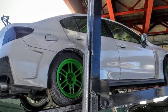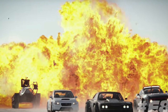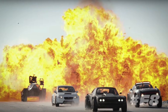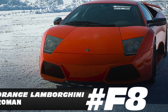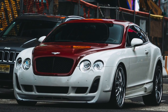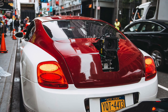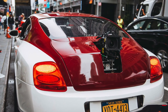This white STI has been shown with an explosion, which apparently is the largest explosion in the history of Iceland. And also in this scene, there's an orange Lamborghini Murcielago, which makes sense since it is all-wheel drive. My guess is my homeboy Rome is going to be driving the Lambo in this sequence. And as you can see here, this car is going to be doubling as a camera car to get some really cool shots that are right in on the action.